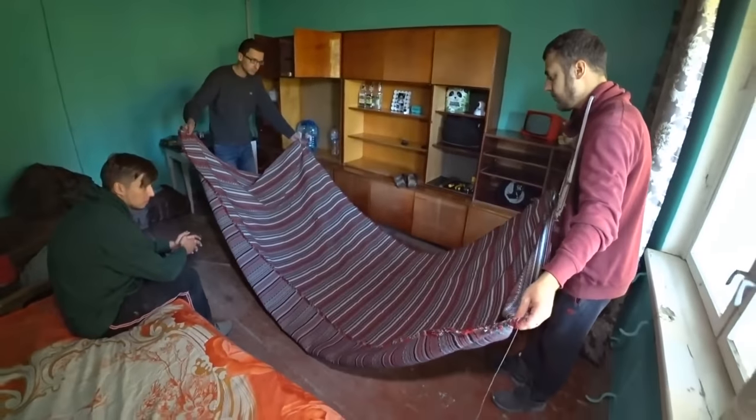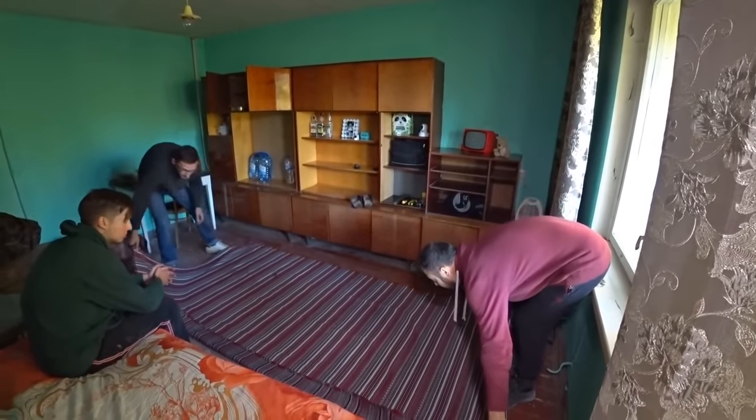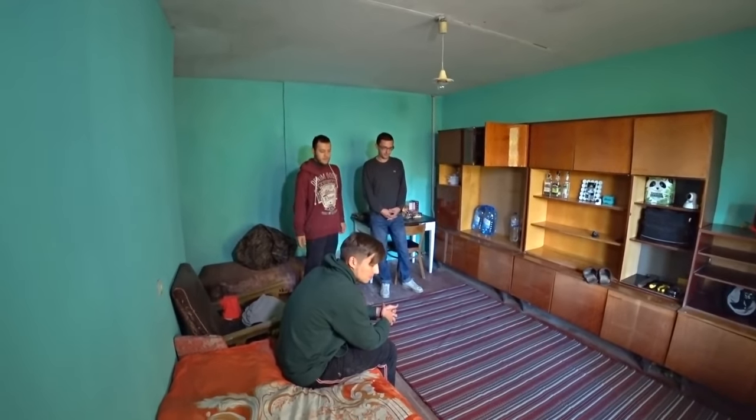When I come in, I keep forgetting that I'm in Pripyat. This place has become really cozy. It's time to put a carpet. Oh my, it's perfect. That is just awesome, dude. We need to clear the floor now. Yeah, and we can take the shoes off.